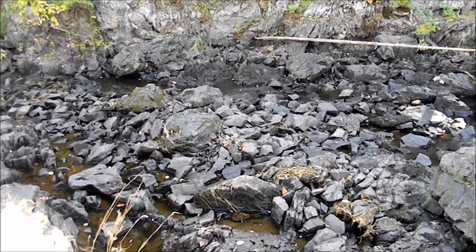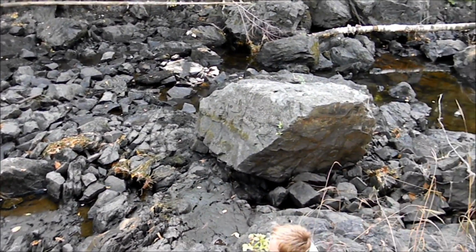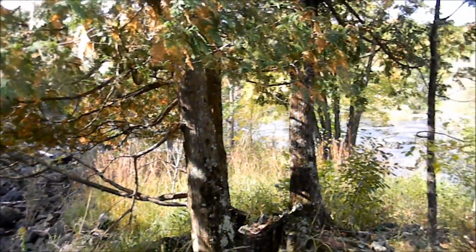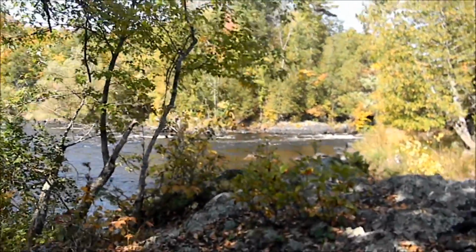It's the riverbed of the Menominee River. Not much water up here right now. We just hiked all the way back from Piers Gorge, all the way back past Pier 4. Take a little peek out here and show you what it looks like.